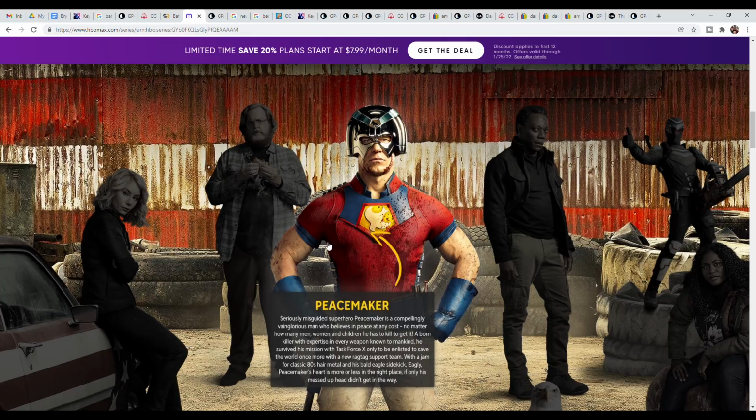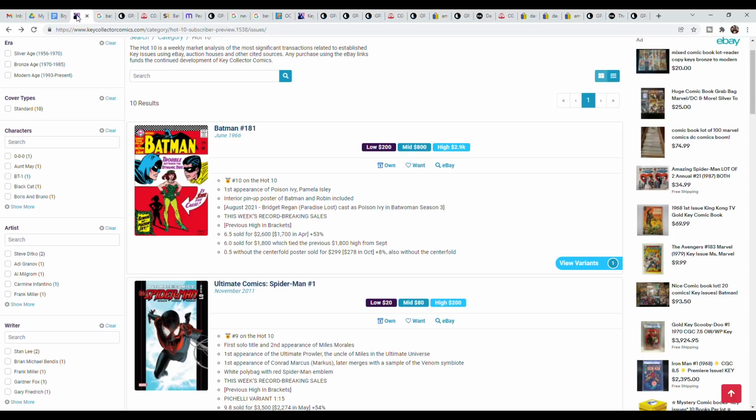Peacemaker can go completely under the radar. And my whole point is not to be down on DC or this show. I actually really am enjoying this Peacemaker show. The only point here is that they don't make good investments, but they make great collectibles. So if you're into this book, I think I would wait a little bit. I think it will come back down.